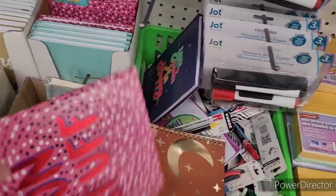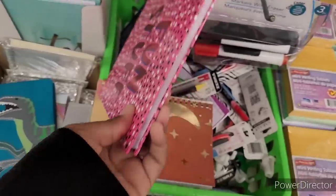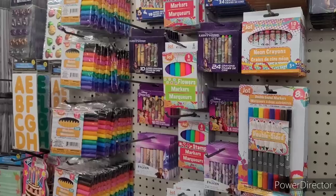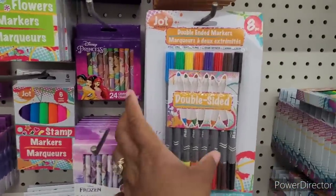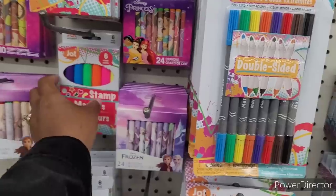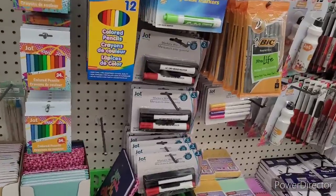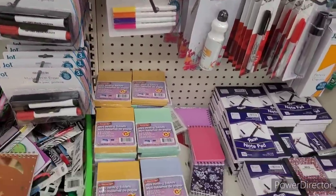You know, people be putting stuff out. Fun stuff. That's what that one says. And this one right here, you make me happy. All right, markers, crayons, double-ended markers right here. Get 8 of those. Stamp markers right here. You get 6 of those. They have colored pencils. They have these markers with erasers.